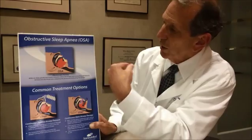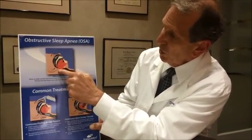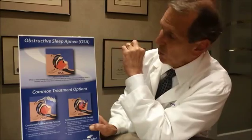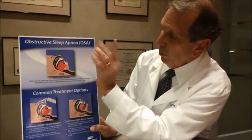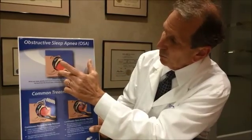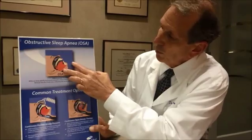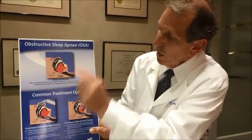And so as we're struggling to get air in through our nose or our mouth, the tissue back here rattles, creating the snore. And when it blocks completely, now the patient's not able to breathe at all because of this blockage. So that's where the whole problem with obstructive sleep apnea and snoring is derived.